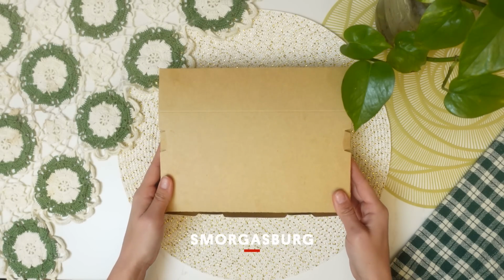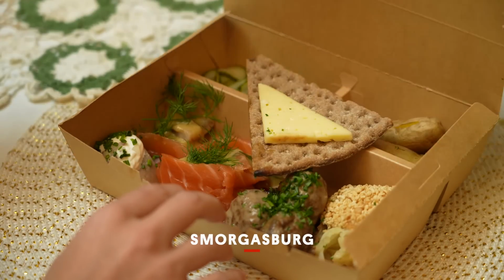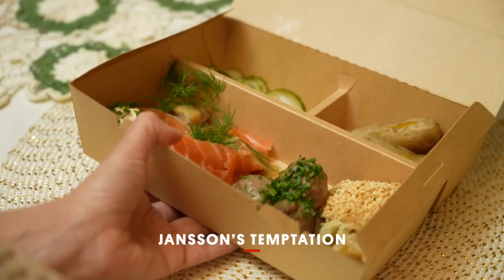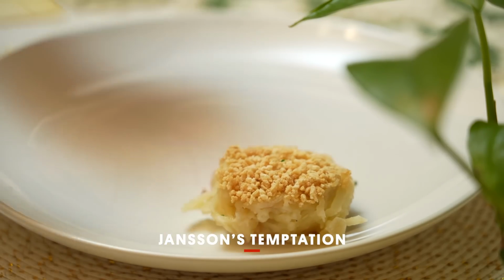So the second dish I chose is the smorgasbord platter. So not really a dish, but a selection of dishes. This platter contains one of my favorite foods, which is Janssons frestelse, or Janssons temptation. And this is a potato casserole which has Swedish anchovies in it. So yet again, this is a very savory and salty dish. It's also very creamy, and I would not feel it was Christmas without it.